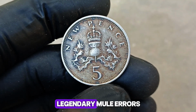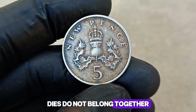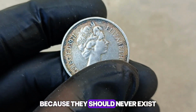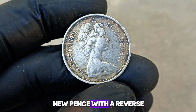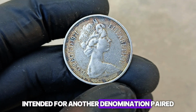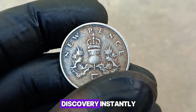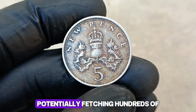Then there are the legendary mule errors, where the obverse and reverse dies do not belong together. Mules are among the most prized coins in numismatics because they should never exist. Imagine a 1971 5 new pence with a reverse intended for another denomination paired with the correct obverse. It would be a one-of-a-kind discovery, instantly making it one of the most valuable decimal coins in history, potentially fetching hundreds of thousands of pounds.